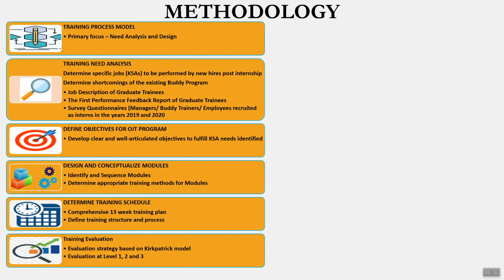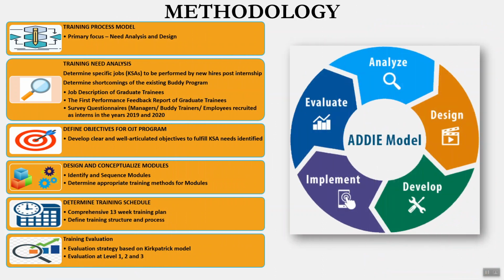Now, I will describe in brief the methodology that I followed to achieve the objective of this study. For designing the OJT program, I followed the ADDIE training process model. ADDIE is an acronym for the 5 major phases in the training process, which is analyze, design, develop, implement, and evaluate. Since the ADDIE model has clearly defined stages, we know exactly what action needs to be taken in each stage of the training process. The purpose of my internship study is training design, and therefore I have worked in depth in the first 2 phases, that is analysis and design.